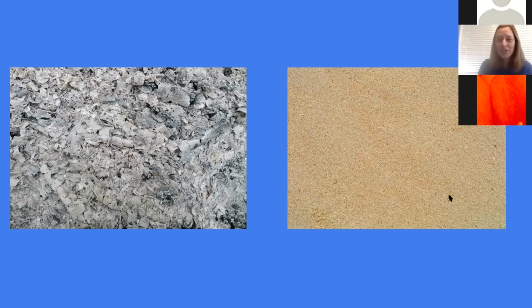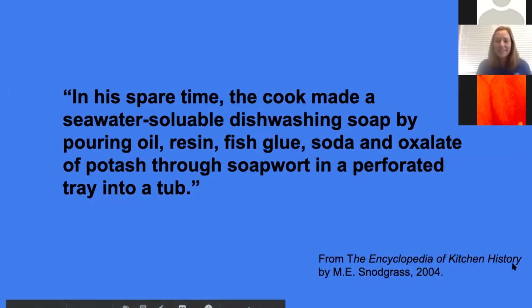Of course, some ship cooks got really creative. This is about a cook in the 18th century who made a dishwashing soap with oil, resin, fish glue, soda, and oxalate of potash, which is a fancy word for ash. That was a soap that he came up with to scrub dishes. So they tried to make do with what they had, and were able to keep an idea of cleanliness because of that. So, great. We've looked at washing dishes.